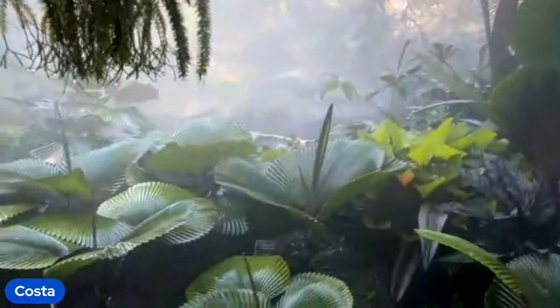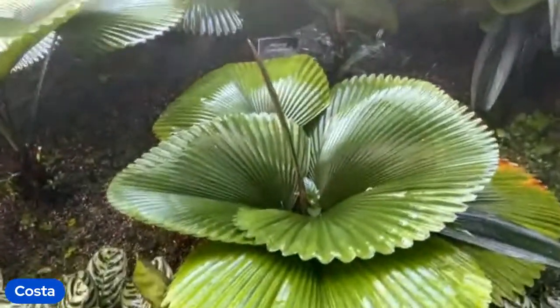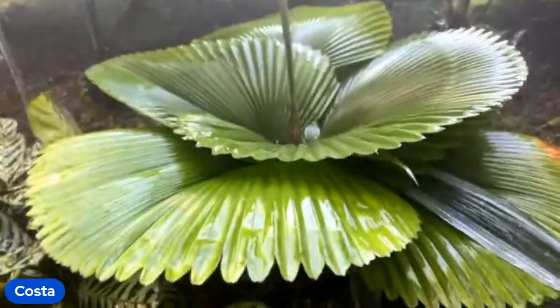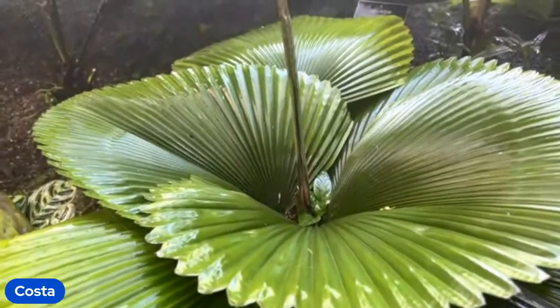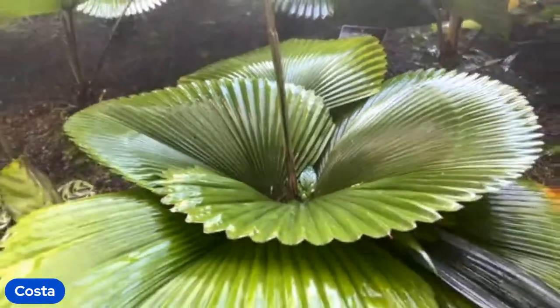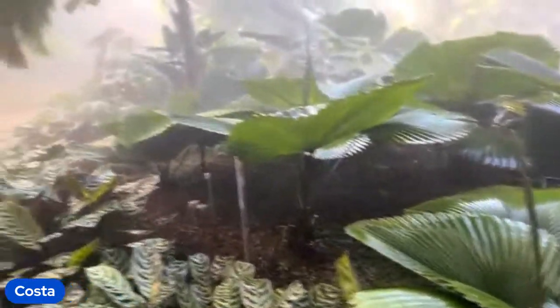Whoa, these are incredible. Yeah, they're beautiful, aren't they? So these are fan palms, closely related to our tropical Australian fan palm from North Queensland. But these species in this bed here, nearly all of them come from one mountain in Borneo, just outside the city of Kuching. This mountain's only about 500 or 600 metres high, and it has more species of palms on it than all of Australia.